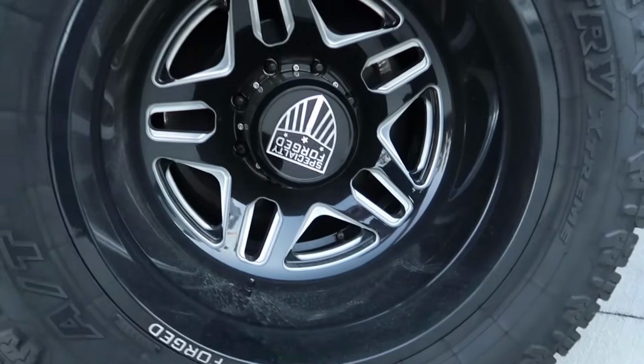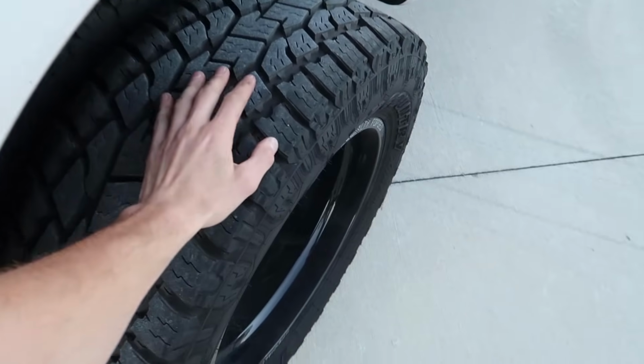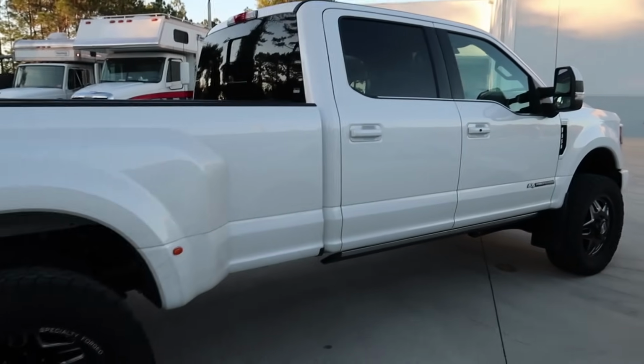In the back we've got some Toyo Open Countries. In the front we got the same. Nice aggressive look, but they make zero road noise. I tow with this setup. The wheels are 22s, they look sick, the car drives great. Or the truck drives great.